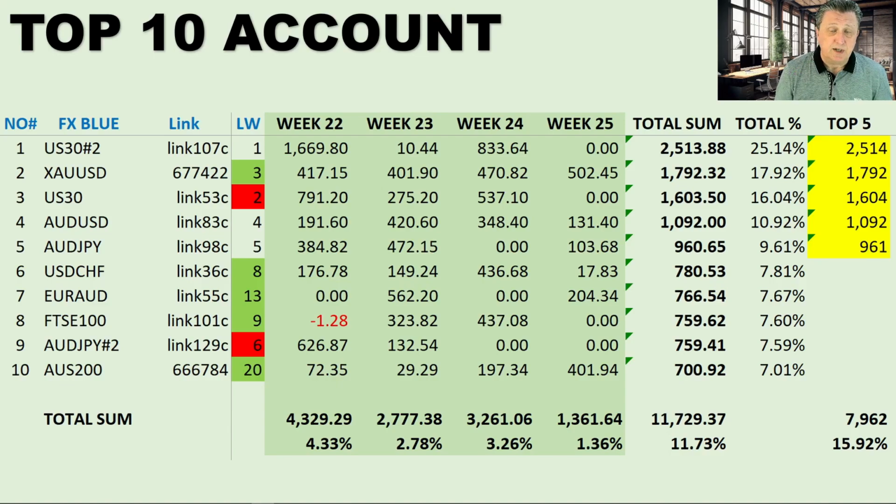The last one is our high jumper, as I mentioned here before, the Aussie 200 index. And that has been cashing in, as you can see, week on week, even though week 22 and 23 was not very strong. Week 24 was getting better, and now week 25, really, really good. And that is also how tight the race is. That ended up number 10, where last week it was number 20.